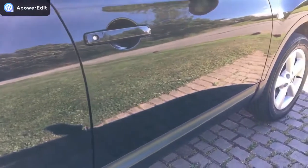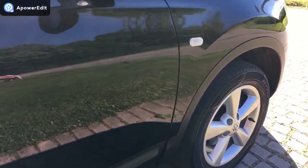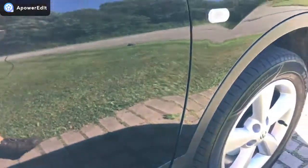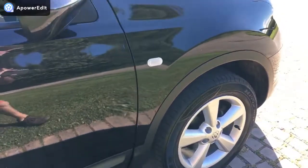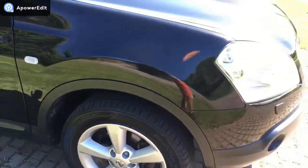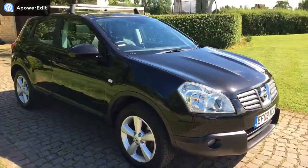There's a couple of very, very light sort of car park style dinks. I mean, they are minuscule, so I will pick them out. There's one there and one there, but they're so small. But the whole point of these videos is to pick up on any marks, no matter how small. They don't detract from the car in any way because the car is in very, very nice condition.